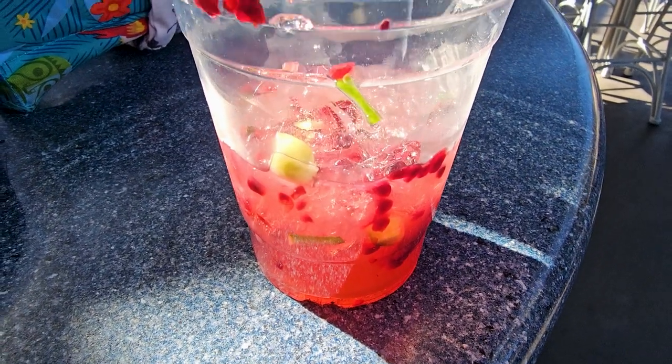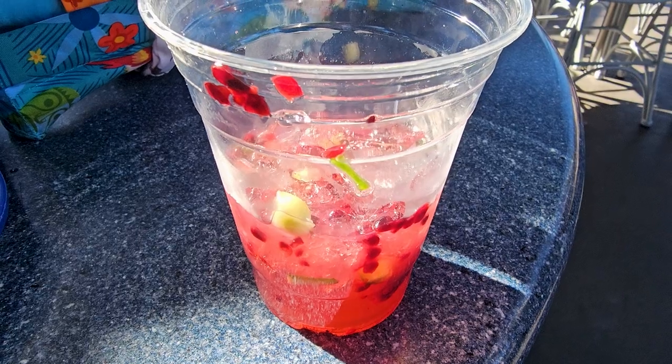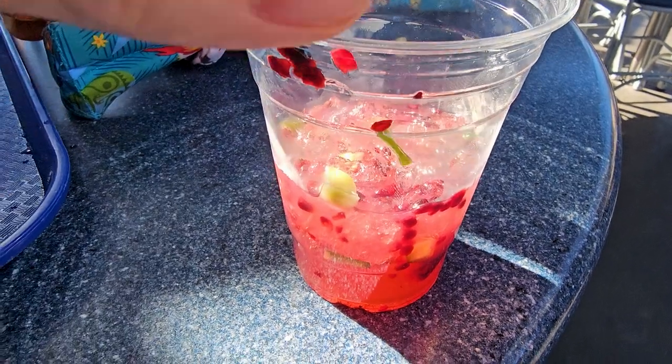So I'm almost at the bottom of the drink now, and I think I'm going to change the rating to an 8 out of 10, not quite a 9. It's really, really sweet as you get down into it. There's a lot more of the syrup at the bottom, and it's kind of got a sickly sweet taste as you get down to it. It's still really good, but I'd say 8 out of 10.